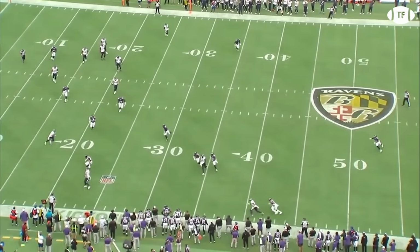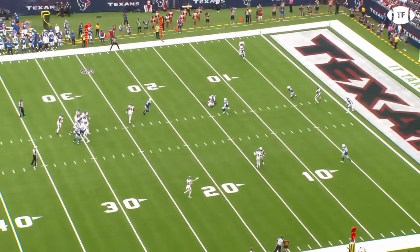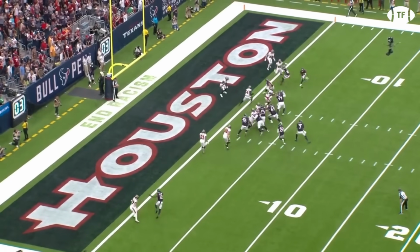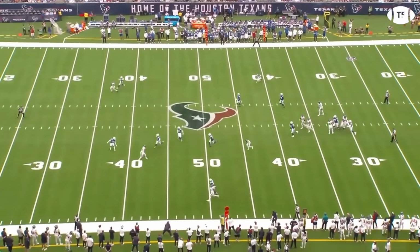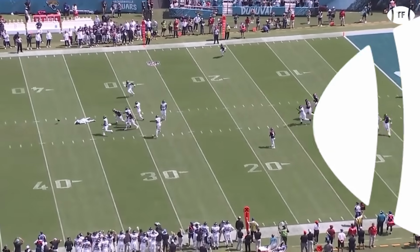CJ possesses an incredible arm and demonstrates great velocity on the majority of his throws, but he does have a tendency to place passes quite low. While some of this is in an attempt to protect his receivers, pressure has caused more ground balls than you want to see, and has led to too many missed opportunities. A lot of these come when Stroud is feeling the heat, but he's got to tighten up the mechanics in this situation or be ready for a flurry of blitzes.